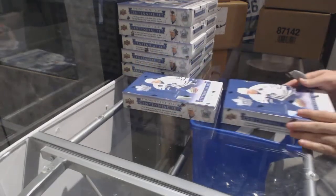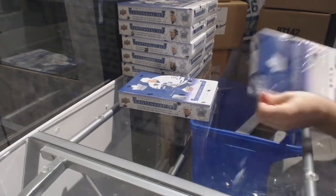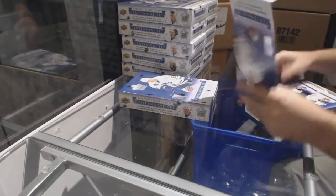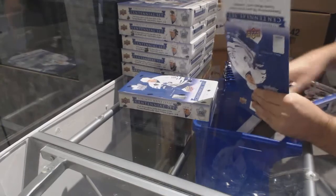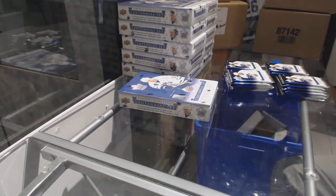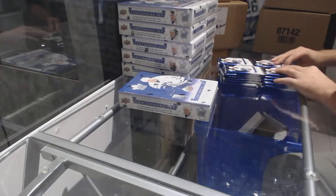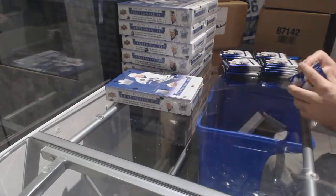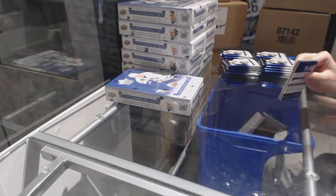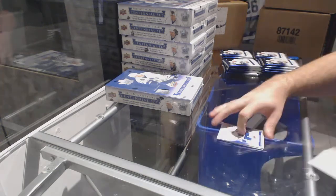Here we go, JL7375's two boxes of Centennial Maple Leaf Edition. All right, die cut of Barry Melrose.